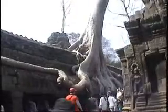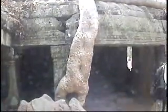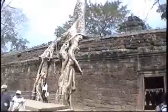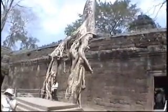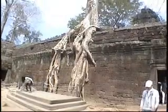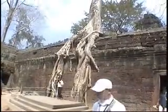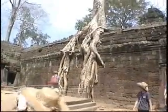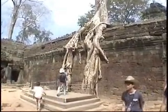Well, how the roots spread like a snake and encircle. Of course, it has to go down to the soil to get its nutrition. On the other side of the tree, you can see how it has still kept the fort wall or the gallery wall together and yet going down into the soil.